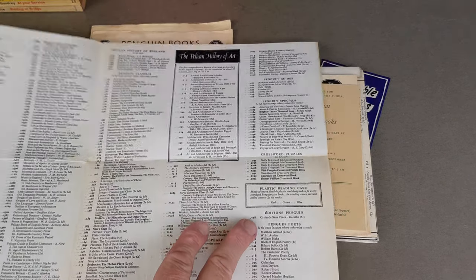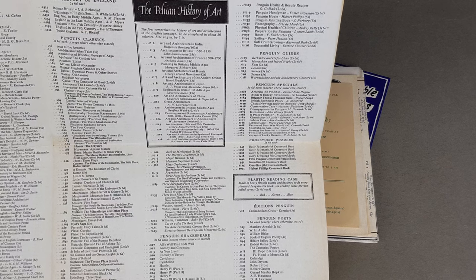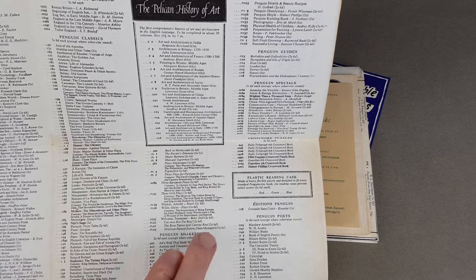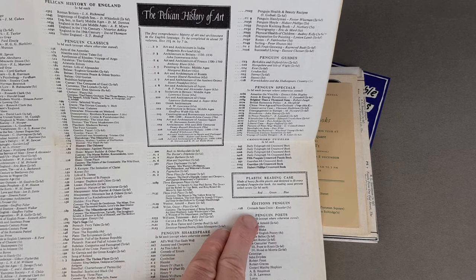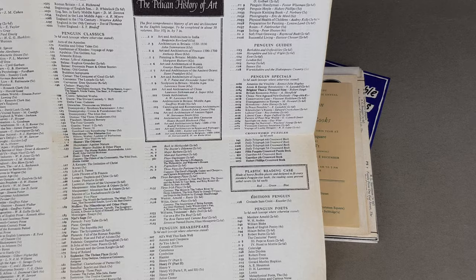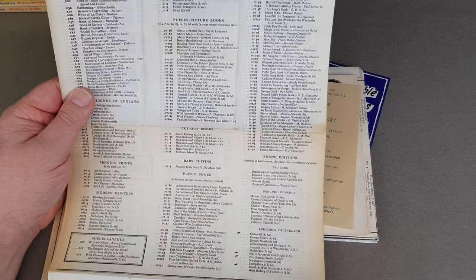And some of the plastic reading cases. That's interesting. Red, green and blue. I think I've got a red one. You've even got an odd French one there from the second series of the French releases. Interesting to see they were still around. You can still get the baby Puffins, the cutouts.